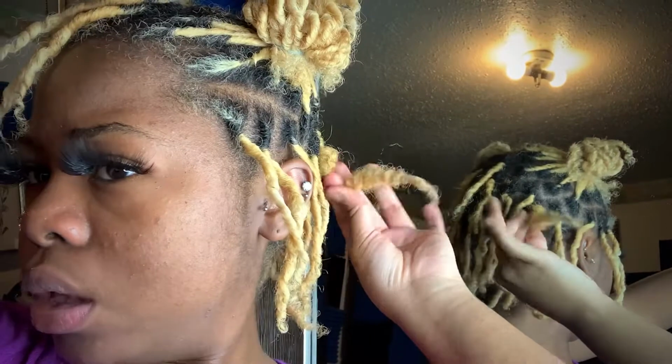As you can see in the back, I don't know if it's budding or what. I mean, I haven't had it that long, so I don't know what's going on, but I'm loving the journey. And I'm super excited, and I did a super cute hairstyle. And I love it. It's beautiful. And yeah, so y'all can see the back.